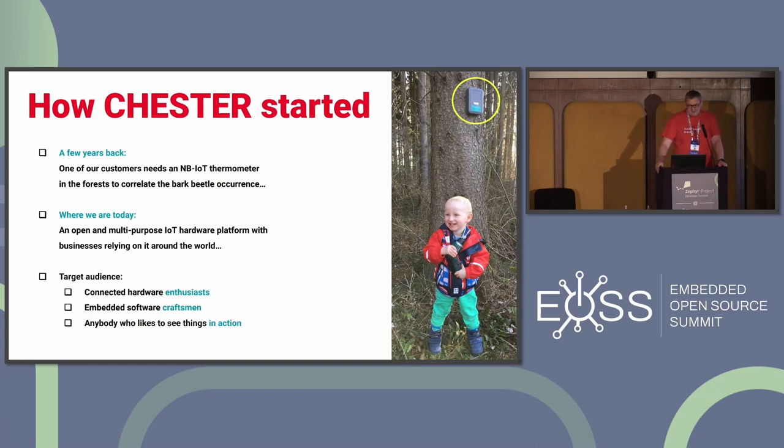And where we are today, Chester is like a general multi-purpose IoT platform that is used by partners all around the world. And this talk is targeting anybody who is enthusiastic about connected hardware, about firmware engineers, and there will be a demo, so anybody who wants to see things in action.